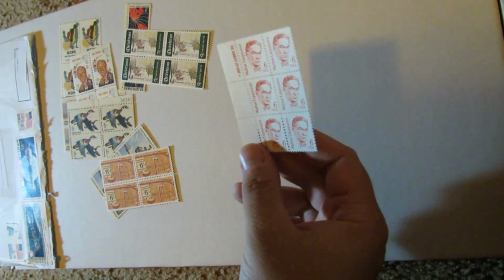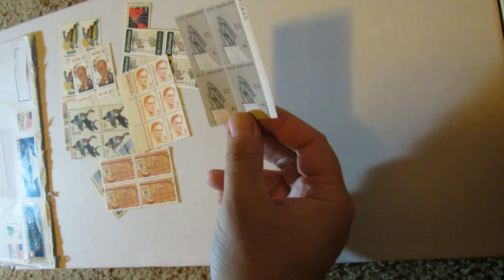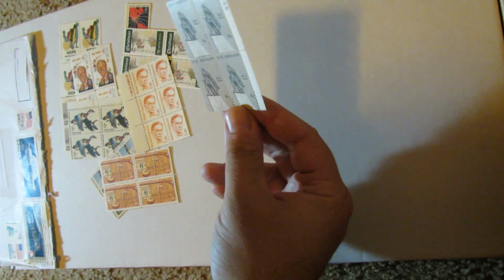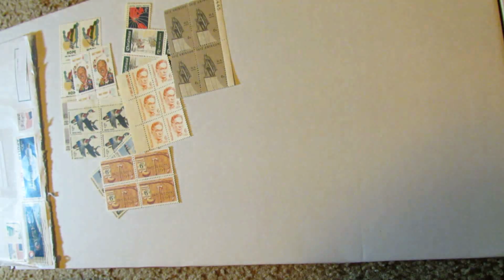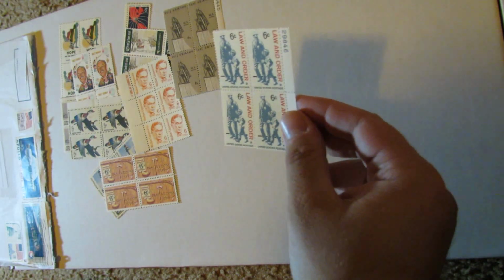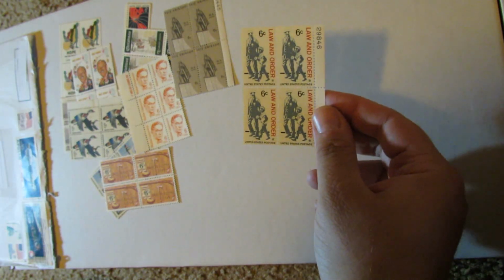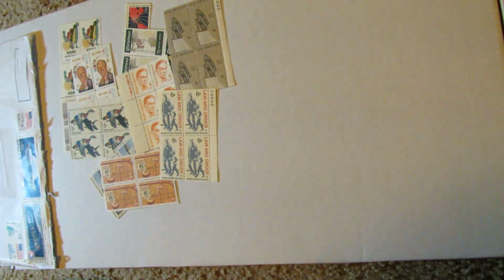We have Walter Lippmann. I think I've heard the name, but I don't know who that is. Leif Erikson. So that goes back a while, I'm sure. Another 6 cent. Next we have Law and Order. So it looks like we have, I guess that is a policeman talking with a boy who looks up to him. That's neat.